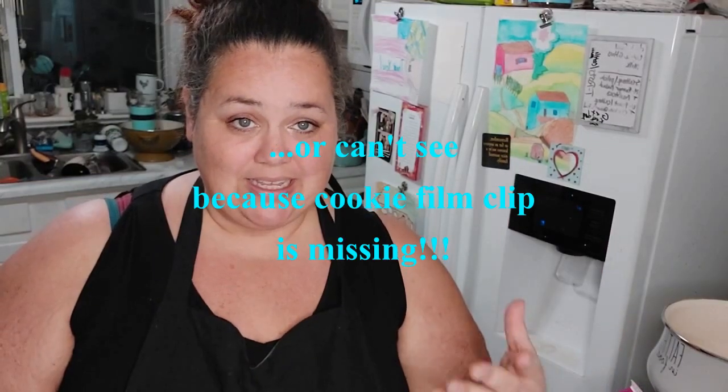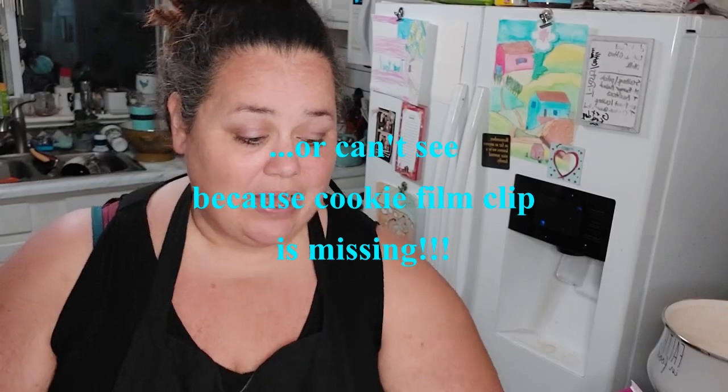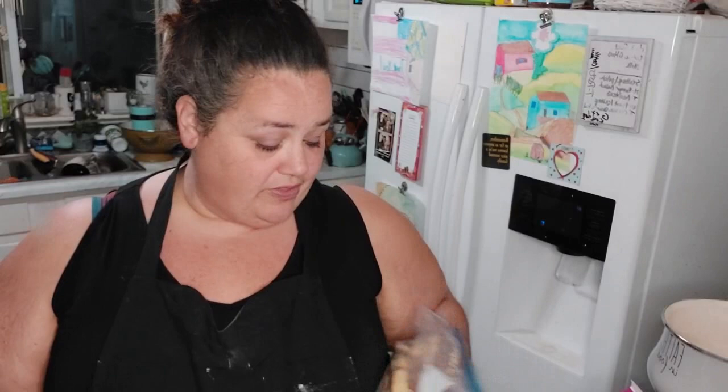As you can see, the coconut cookies, because I used the coconut flour, they fell apart. So I put them in the freezer in a bag, and I thawed them out like 2 days ago, and they've been in the fridge. So they are nice and crumbly and kind of stale. What I'm going to do is turn these into a crust for a coconut cream pie.